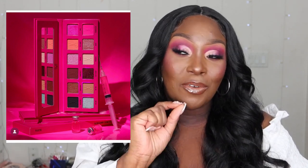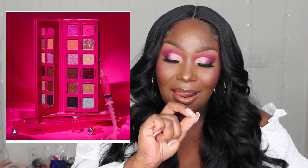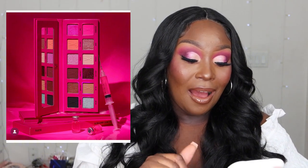But let me know if I should get this palette or not, you guys. I feel like y'all gonna say yes and agree with me. But I told you guys I have a limit of eyeshadow palettes I can buy a month that I've been giving myself, and I think I made it to 5 palettes a month. I think I'm gonna push it to 8 palettes a month because I like eyeshadow palettes, but I'm gonna really try to stick to buying no more than 5 eyeshadow palettes a month. So I don't know, this is going to be a super high maybe.